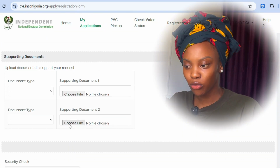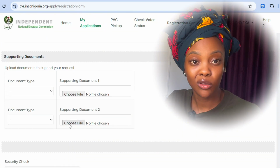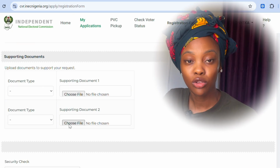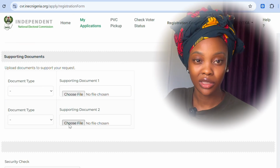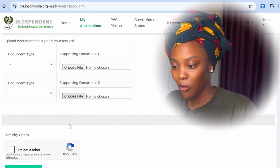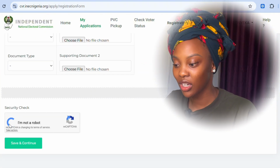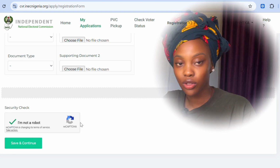Then you upload your documents. For this, you can just upload your international passport. If you don't have an international passport, you can upload your local government of origin just to show that you are in Nigeria. One document is enough. Then security check, and you continue.